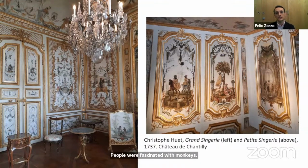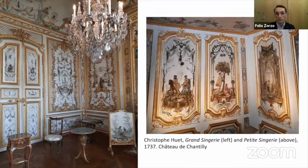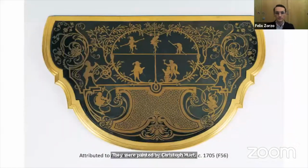Artists enjoyed representing their ability to imitate human behavior as part of an artistic current known as the singerie. So singe is monkey in French. Entire rooms were decorated with these motifs, and some important examples have survived, two of them at Chantilly, as we see here in the image. They were painted by Christophe Huet for the Prince de Condé. Singeries were particularly linked to the taste for the exotic, and decorations inspired in East Asia known as chinoiserie.